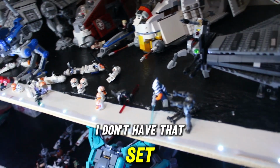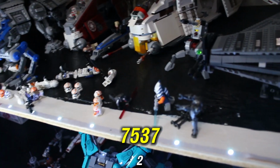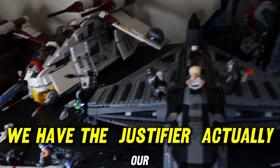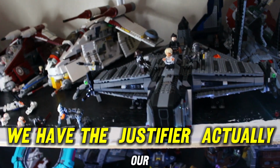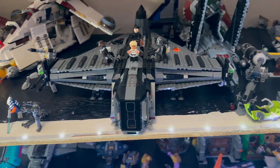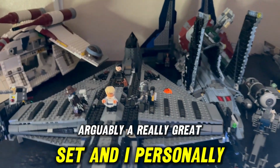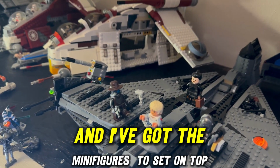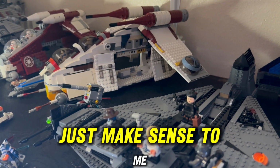I don't have that set, but I'm very excited to be picking up 75372 to get and build up that super battle droids. We have the Justifier, arguably a really great set, and I personally love it. I've got all the minifigures to the set on top. Just makes sense to me.